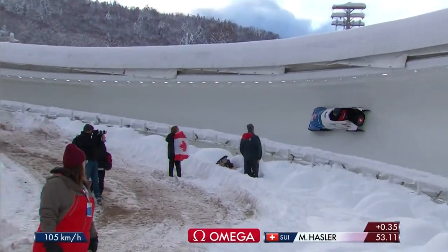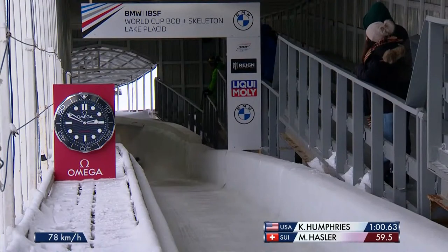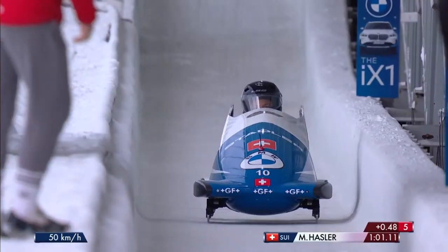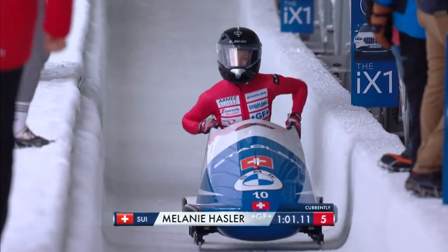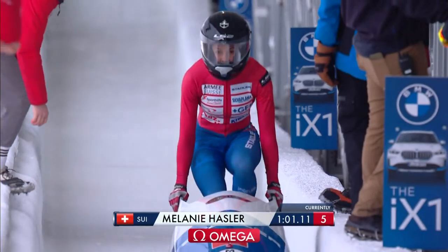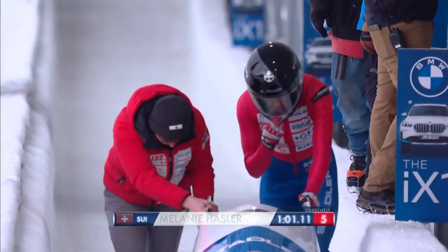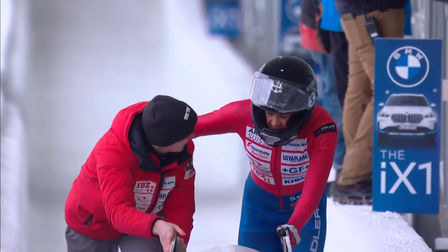You know, we try to sit back a little bit further in the monobob so we can start getting that weight difference going, because there's no two-man in the back, there's no brakeman, so now there's just nothing in the back, just maybe weight to weigh the sled down. But it gets so squirrely in that back end because there's no one sitting back there, so we have to sit back a little bit further, and we sacrifice that aerodynamics just so we can maybe stabilize the sled a little bit more so we can get down the track as fast as we can.